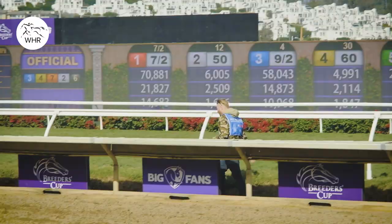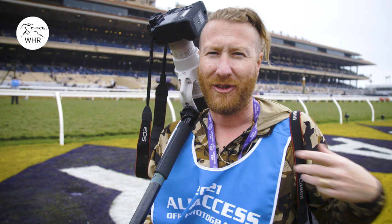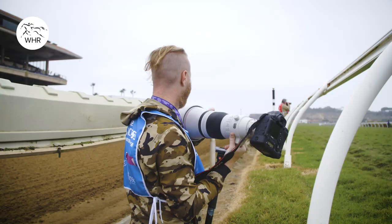So I think we're gonna go up to the chute and kind of shoot them running out the starting gate real tight and then switch over and do a real nice pan with the condos in the background and kind of make a little bit more arty stuff. This is all part of the process over here.